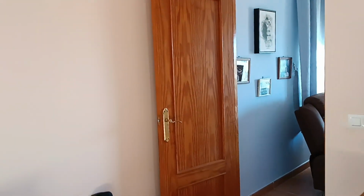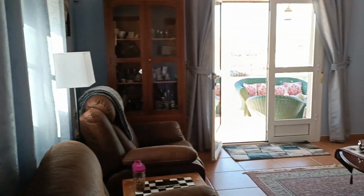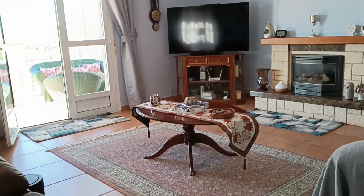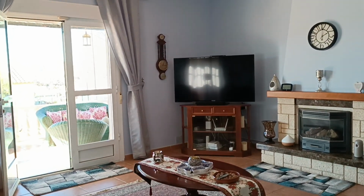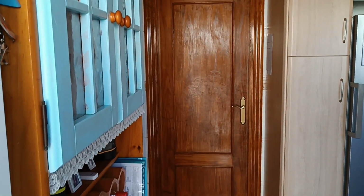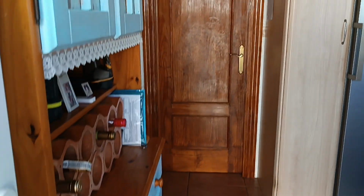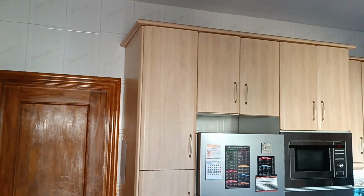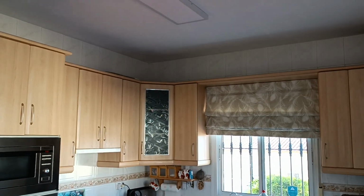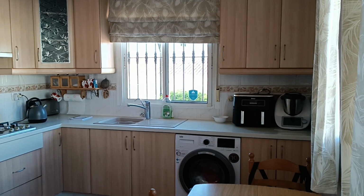And now let's go and look at the very good sized kitchen diner and the other bedroom. Located in the main villa. So entering the kitchen via this door from the lounge, and I've got the actual entrance door that takes me out to the carport immediately behind me. Now you come into this very, very good sized kitchen dining room. Nice neutral scheme in here, very bright and airy. Clean as a whistle.